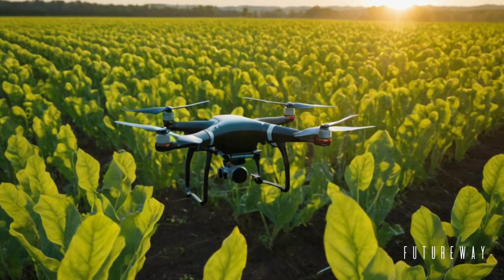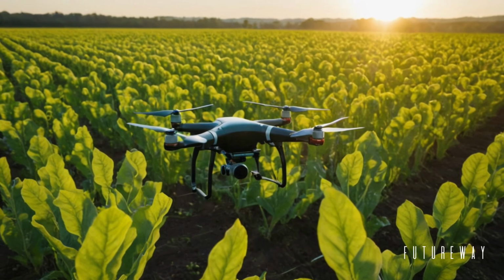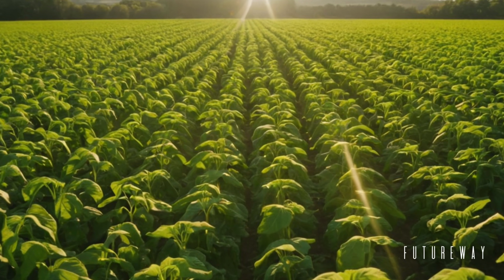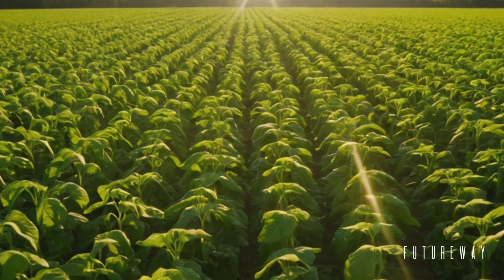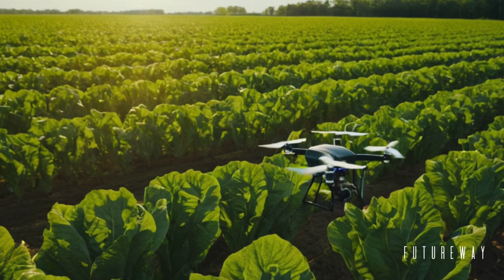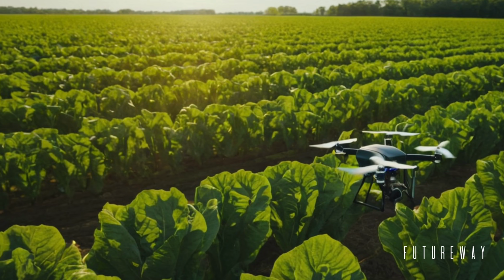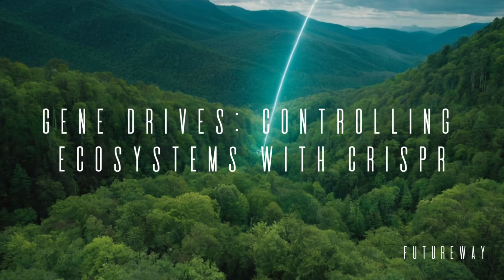CRISPR is also being used to reduce allergens in food crops and increase their nutritional content, such as enhancing the levels of vitamins and minerals in staple crops like cassava and maize. These advancements have the potential to address global food security challenges, ensuring a sustainable and resilient agricultural system for a growing population. Gene drives, controlling ecosystems with CRISPR.